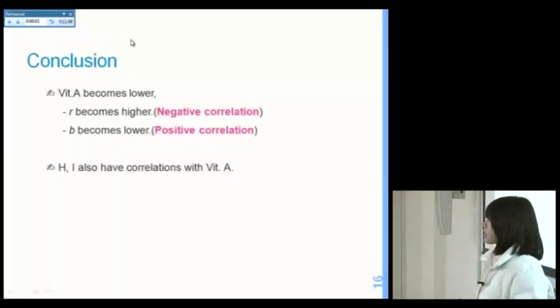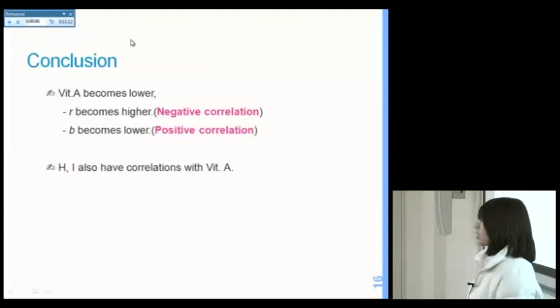So here is a conclusion. If vitamin A becomes lower, red becomes higher, and blue becomes lower. So there is some correlation. In addition, hue and I also have correlations with vitamin A. So next time, I will try to use hue and intensity values for measuring.